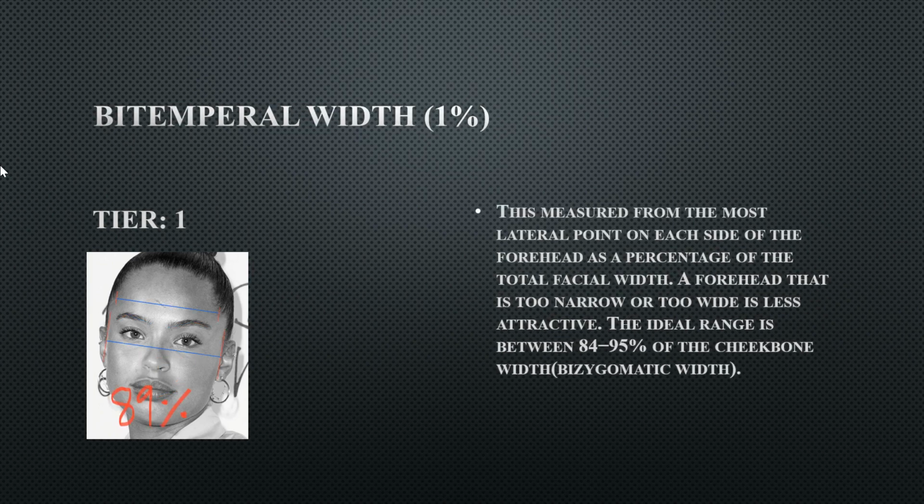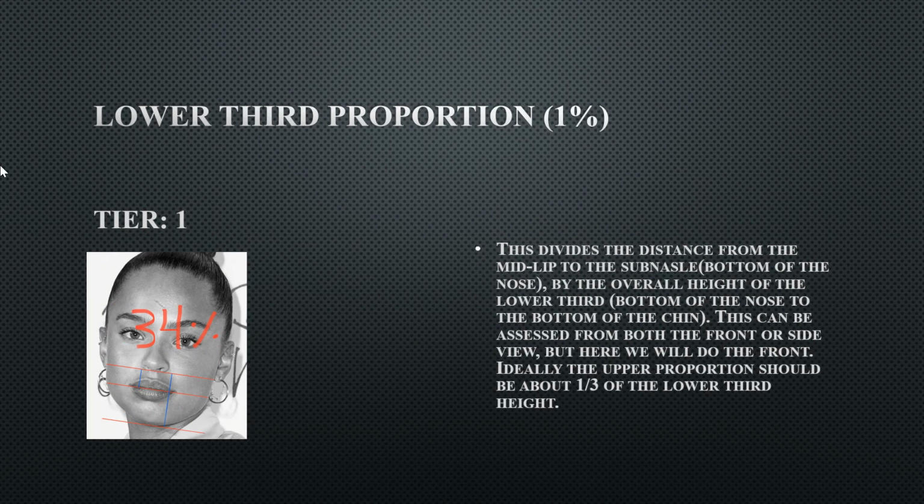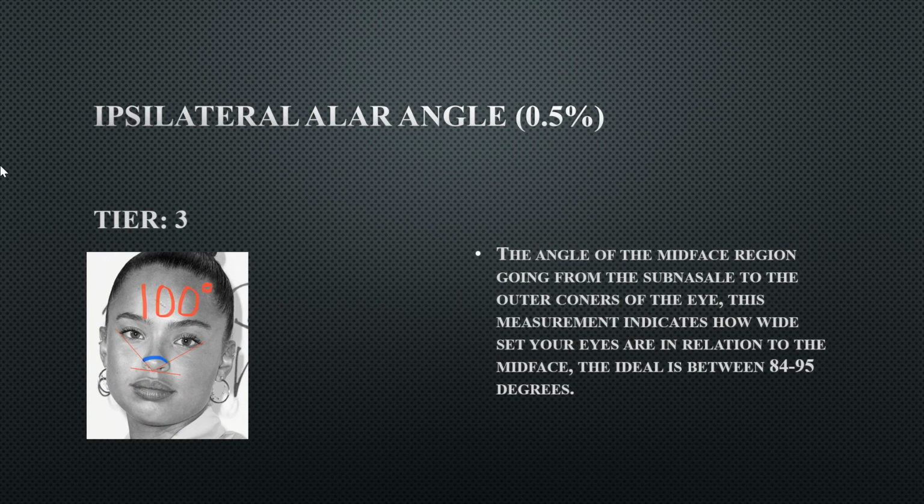Her bitemporal width, so how much forehead exposure does she have relative to the width of her face, and 89% is perfectly fine. Lower third proportions is 34%. 34% is also perfectly fine, and you want this to be close to 33%, but 34% is right there, and her lower third isn't too bad overall. Her ipsilateral angle, all right, so this angle is the top angle that I was talking about, the angle of the mid-face, and hers is at a tier 3 at 100. 100 is pretty wide, so yeah.